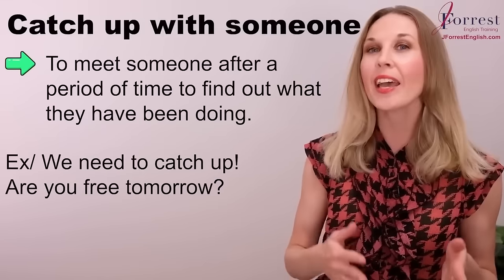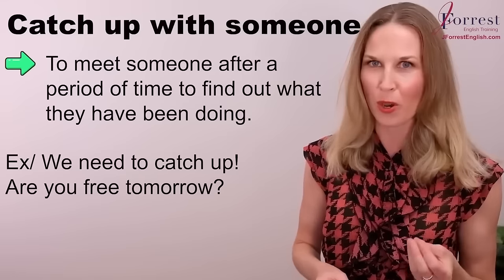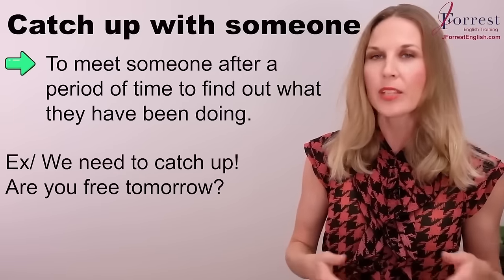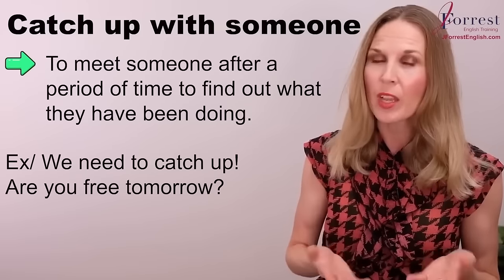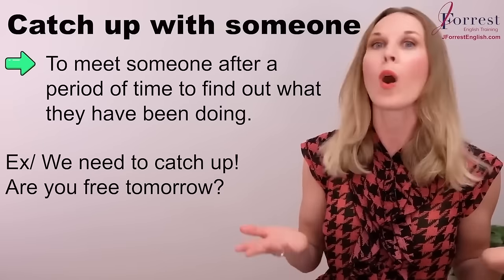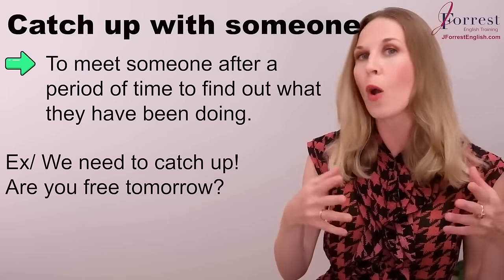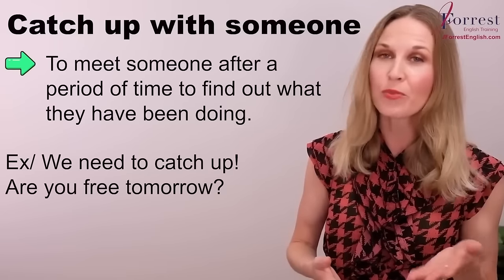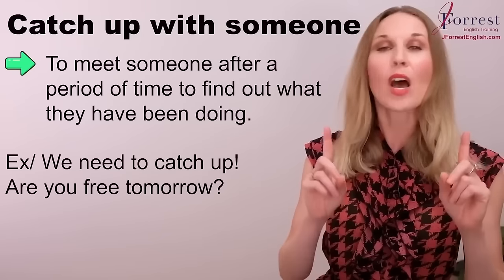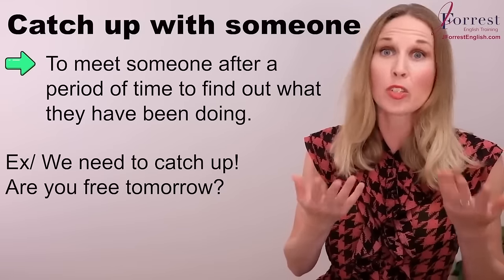Number three, to catch up with someone. This is a must-know phrasal verb. This is when you meet someone after a period of time to find out what they've been doing. So let's say you and your friend haven't seen each other for 1 month. Well, you don't know what your friend has been doing for that 1 month. So you could text your friend and say, "We need to catch up. Are you free tomorrow?" This is a very common way that two native speakers will arrange a social gathering.